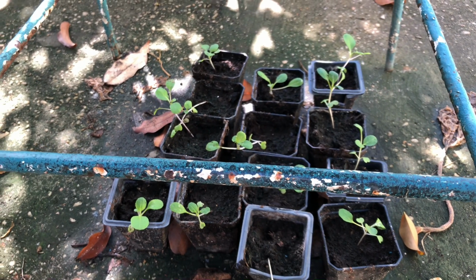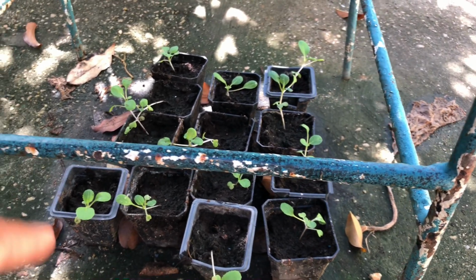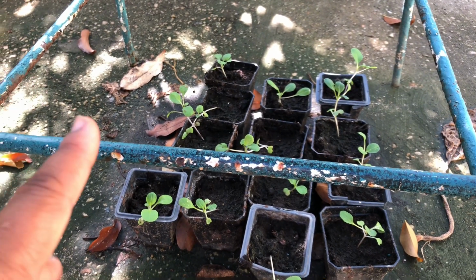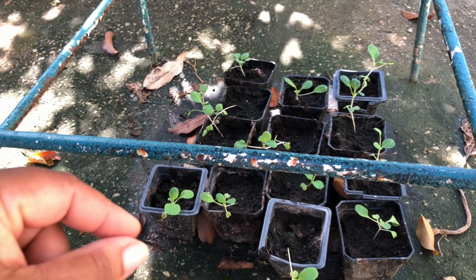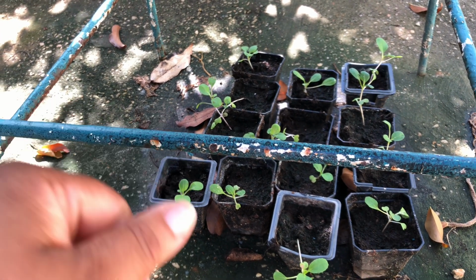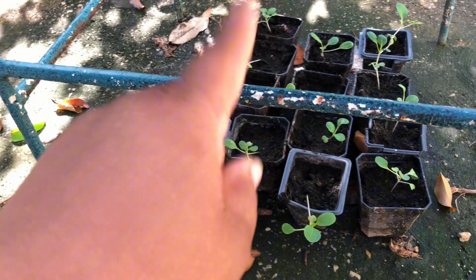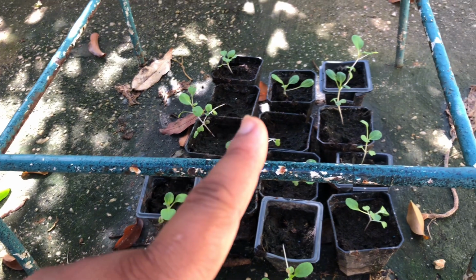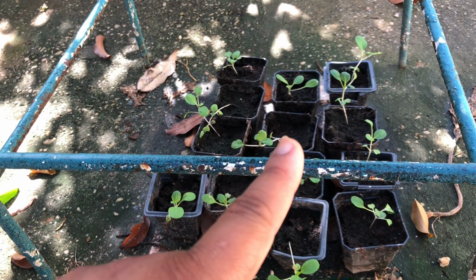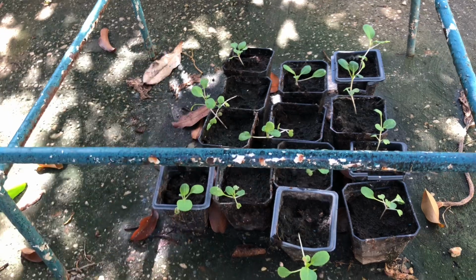Down here, these are my next set of, what is this, pak choy. So I'm just trying to keep them alive. The butterflies are coming by and laying on them, as small as they are. And I have been coming out and spraying the soap water to help me with the leaf miner and the butterflies. So for now, these are doing pretty okay. When they started off, they were leggy, but they bounced back. I'm not too concerned about these guys. They'll be all right.